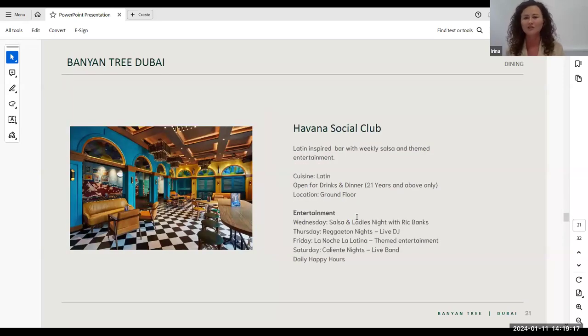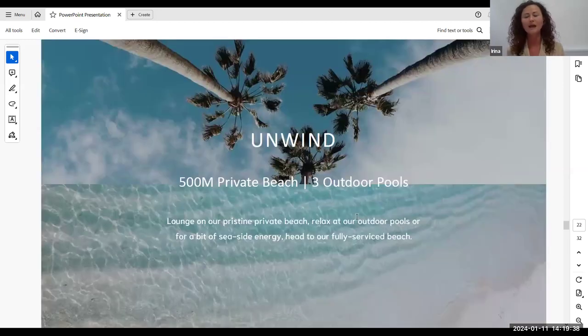And still, Havana Social Club stays with us. This is a Latin-inspired bar with different entertainments such as ladies' nights, salsa nights, and we still give lessons of salsa for all our guests on certain days, and this is a completely free experience for all our in-house guests.